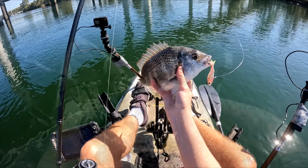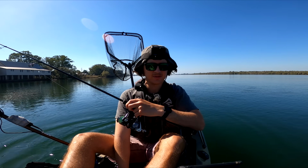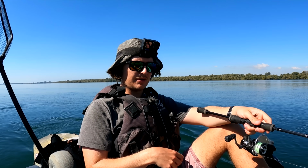Very happy with him. Should be able to flick him off. There he goes. See you, buddy. Easy release for you. There's a few more down there too. I can see them on the sounder, and I honestly thought they were little Jewfish.